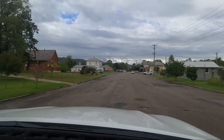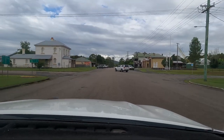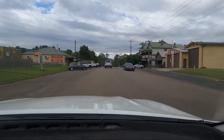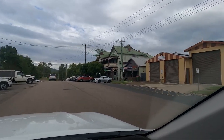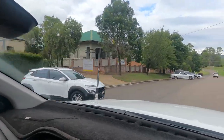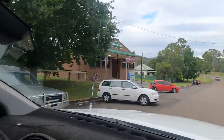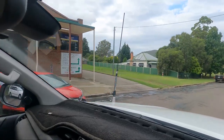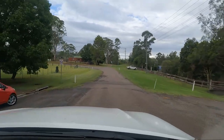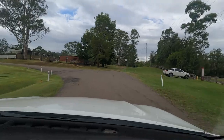So every cent that people who come camping in the town spend, it's better for them so they can keep stuff open. We've got the pub just here on the right hand side, vet clinic on that side. Just here on the left we have the hardware, Clarencetown Hardware. So yeah, there's a few little shops in here. It's always good if you're down in this area to come and spend money to keep the town going.